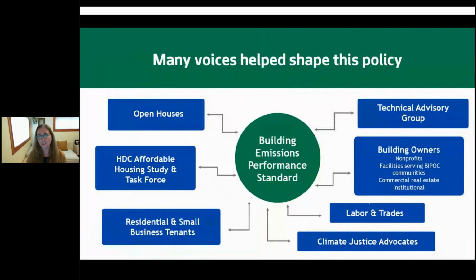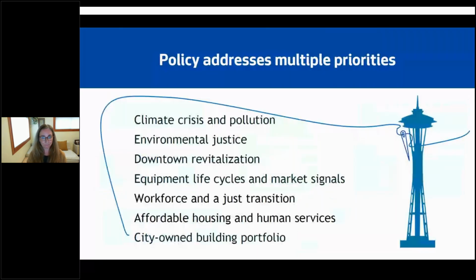So this policy took more than 2 years to craft, and during that time, we engaged many voices to shape the policy. We had hundreds of input from stakeholders. We had more than 125 focus meetings or one-on-one conversations. We had 4 open houses with about as many people on them as are here today. We spoke with building owners. We had a technical advisory group. We had an affordable housing advisory group that was hosted by Housing Development Consortium. And just a very robust process, and also had great support from our Green New Deal Oversight Board.